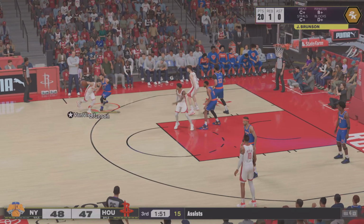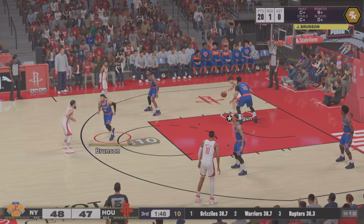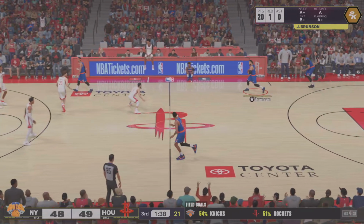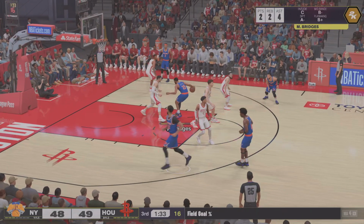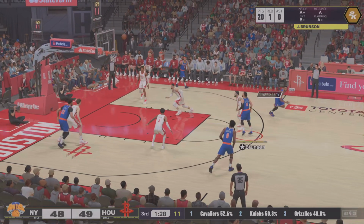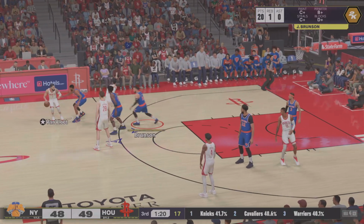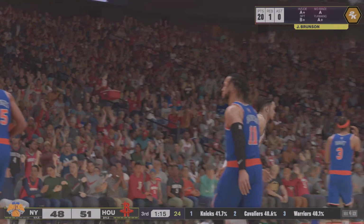Brunson against Van Vliet. Pass to Şengün. And he banks in the layup. Şengün's got 9. Let the big fella eat. Şengün just doing his thing down low. Bridges inside. Brooks covering. And here's Brunson outside. Brooks grabs the board. Houston in the lead. Pass to Van Vliet. Back to Brooks. A great 1-2 punch. Beautiful pass and nasty jam.